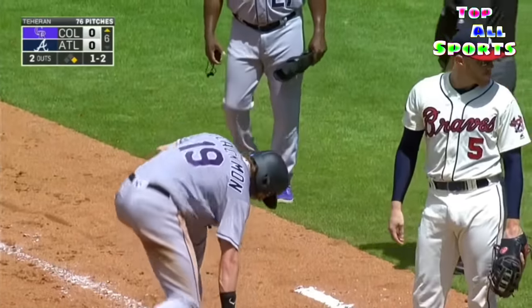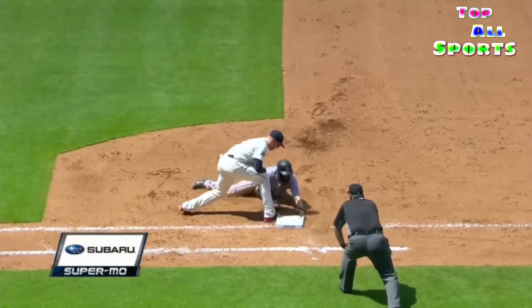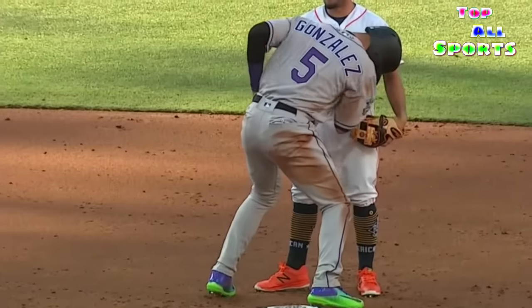Somehow he got his hand in because the ball beat him. Well, you know why? He did the swim move at first base. He didn't. A 15-time All-Star and a wonderful human. Here's an out at second. That's the only one the AL can get.